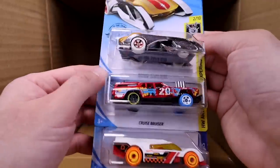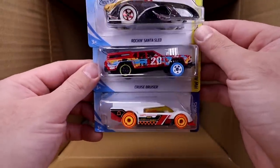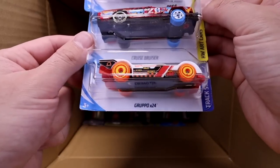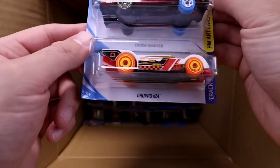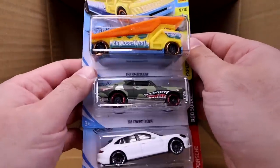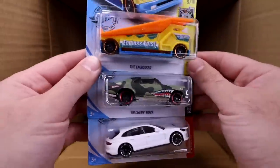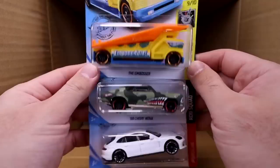Moving along to the bottom, we've got Rockin' Santa Sled, another one of them, Cruise Bruiser, and the Grupo X24, or Grupo X24, I never know if I'm pronouncing that one right. There it is. And we got the embosser. The embosser where you can put a piece of paper in here and then stamp it down and it stamps something on the actual piece of paper. So try that if you have the embosser car.